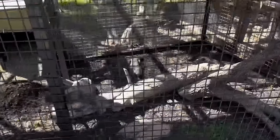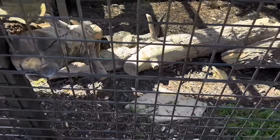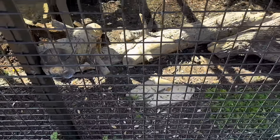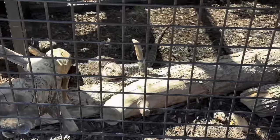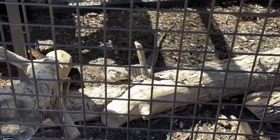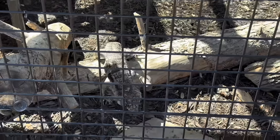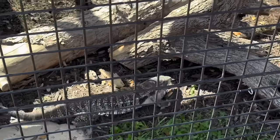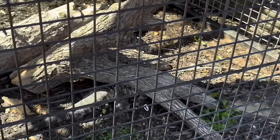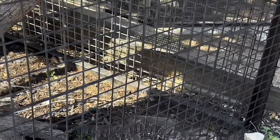Oh my god. Is it? It could be. Hey, buddy. Oh my god. It's terrifying. Love you. Looks like he's shedding a little bit. Hello. Hello, hello. He's coming over. Hello, you. You little cutie. Yeah, he's shedding. He's coming right over. Hello. Hi, handsome.